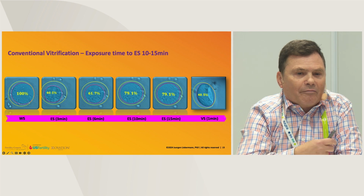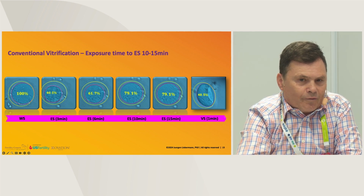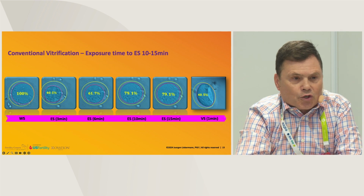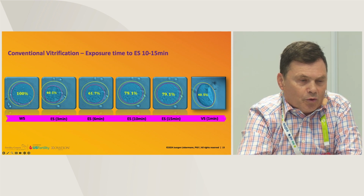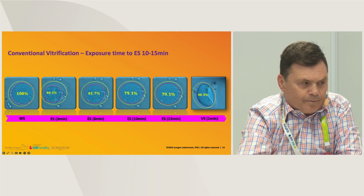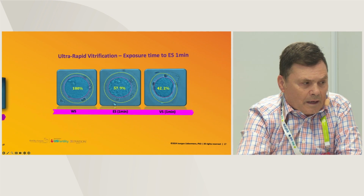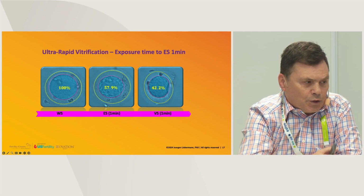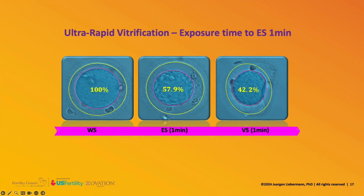And when you keep it another 5 minutes, there's no change in the volume, it stays at 80% when we plunge them in VS, and you see another reduction in volume back to 40%. And my protocol shows you similar events, but in just a shorter time. You also see a reduction of the volume in ES, and when we go in VS, you also come down to about 60% loss of the volume.